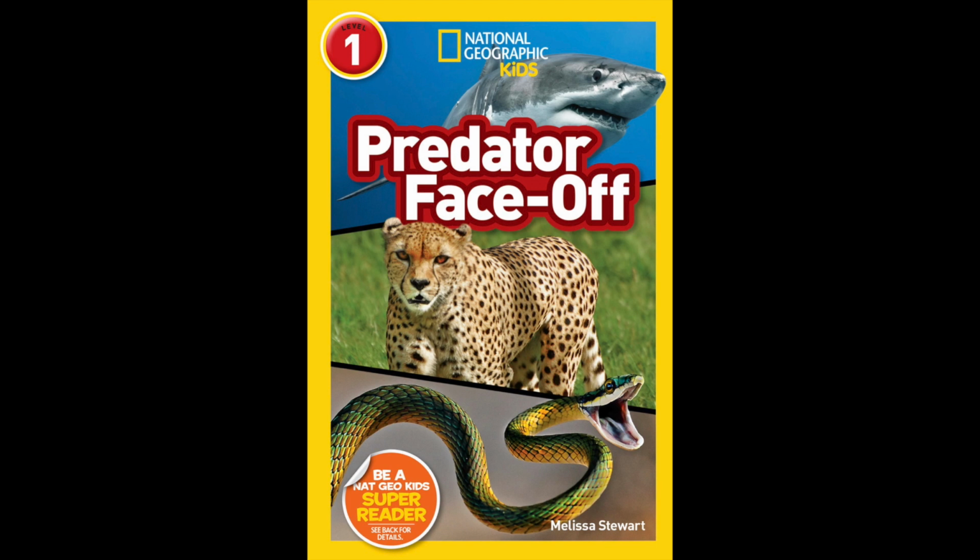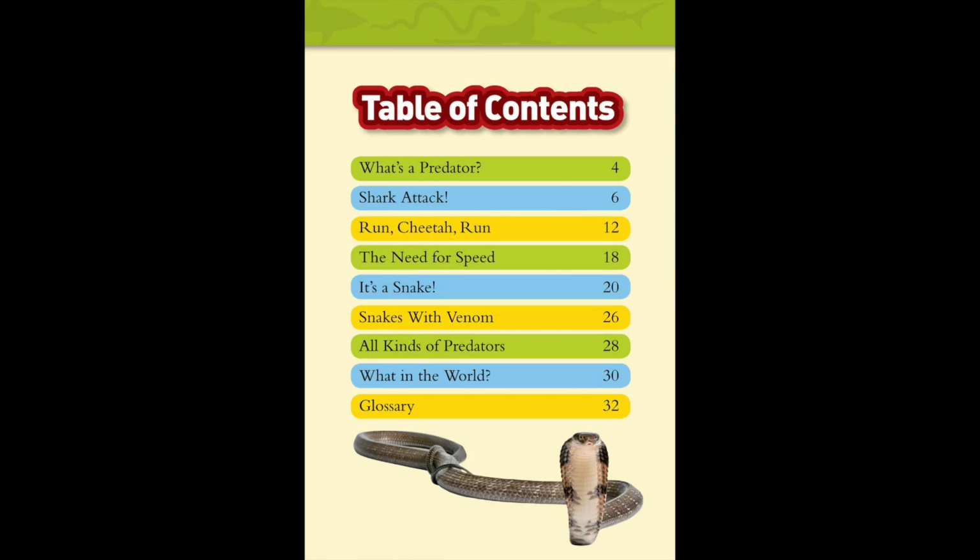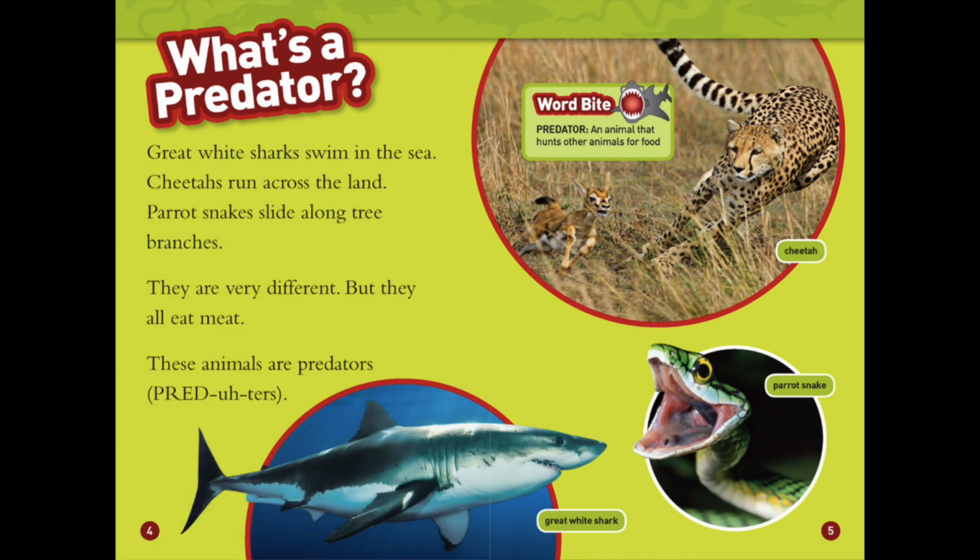Our story for today is National Geographic Kids Predator Face Off. What's a predator? Great white sharks swim in the sea. Cheetahs run across the land. Parrot snakes slide along tree branches. They are very different, but they all eat meat. These animals are predators. Word bite, predator. An animal that hunts other animals for food. Cheetah, parrot snake, great white shark.